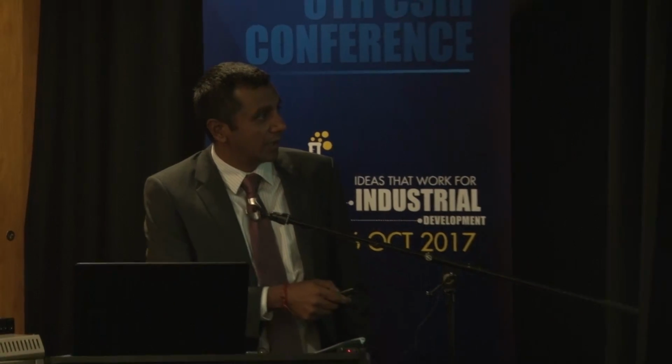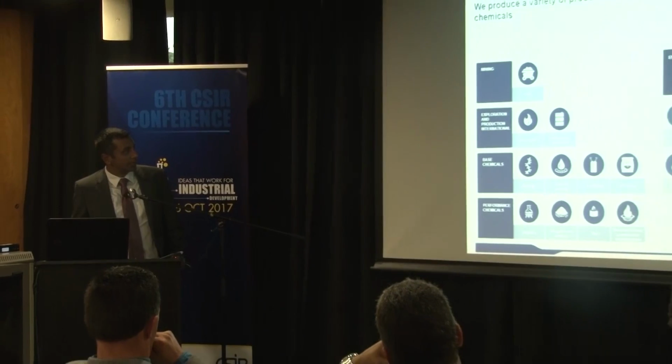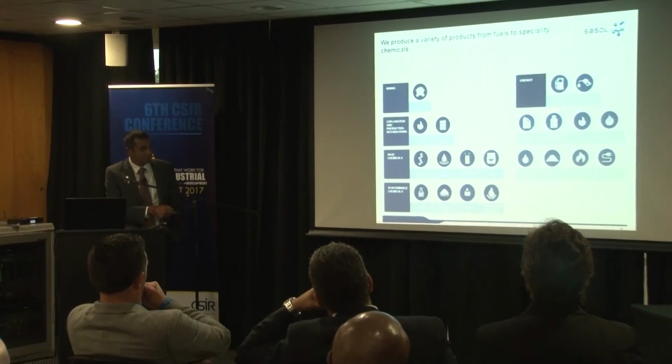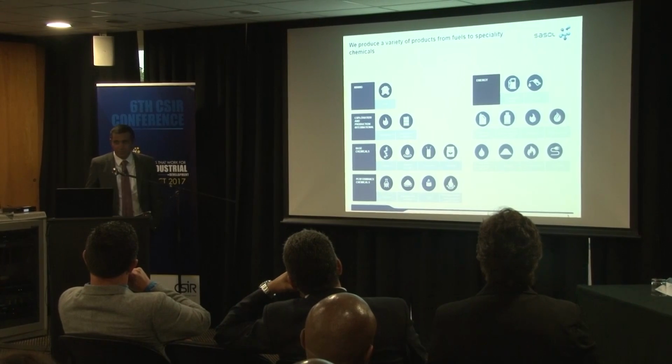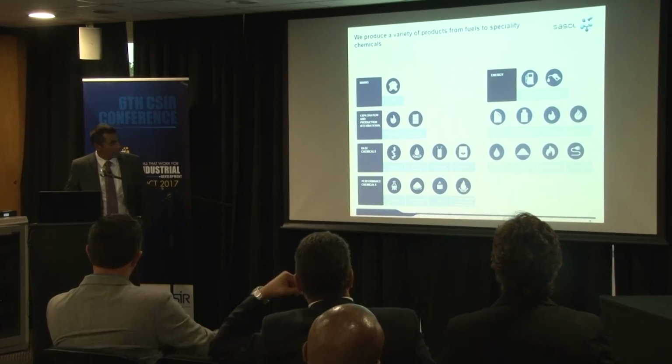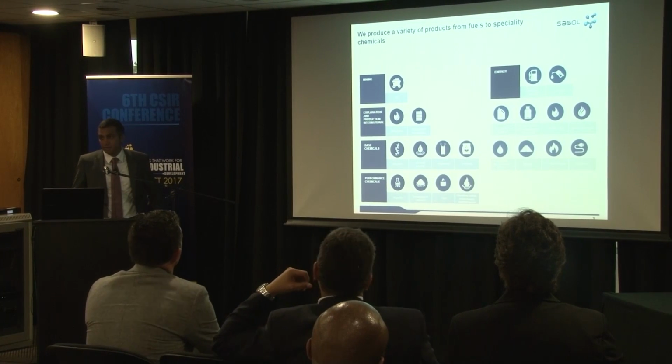CSIR's an integrated petrochemical company. We start with natural gas and coal as our feedstocks, and we make a whole range of products. So typically CSIR is associated with petrol and diesel and jet fuel, but in actual fact, we make a wide range of chemicals, waxes, lubricants, explosives, fertilizers, a whole range of products.